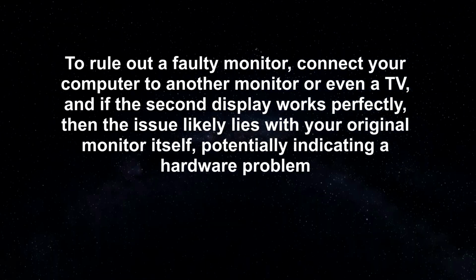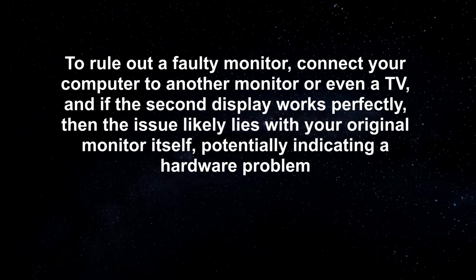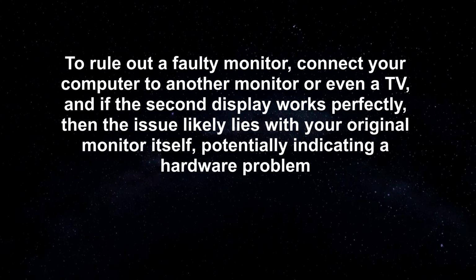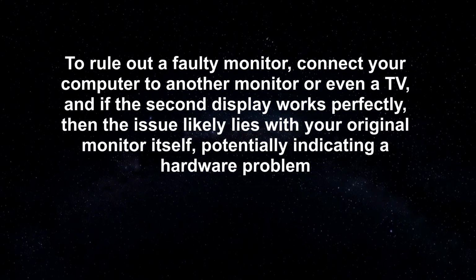To rule out a faulty monitor, connect your computer to another monitor or even a TV, and if the second display works perfectly, then the issue likely lies with your original monitor itself, potentially indicating a hardware problem.